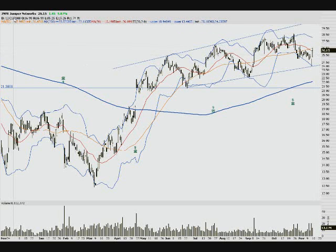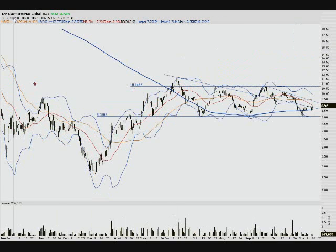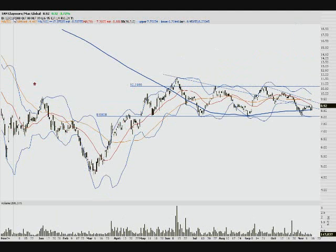Here's one, TAN. Another sector type play. I like this because it's on the 200 moving average. You can see my support line down here, but we've got the 200 moving average here. A real bullish engulfing type candle on the 200 moving average, taking out this support. I'd be looking for this to rally.